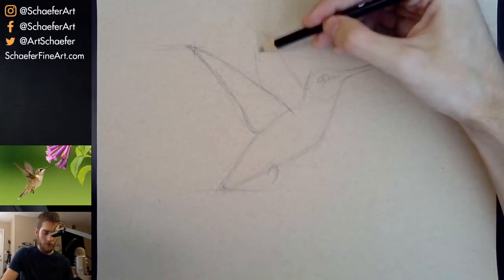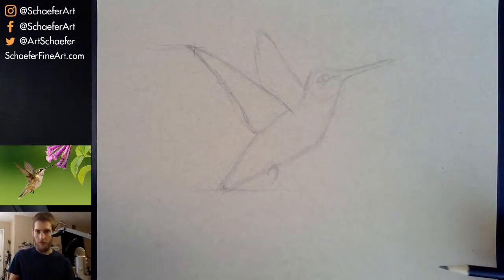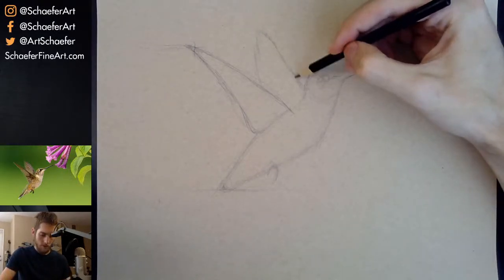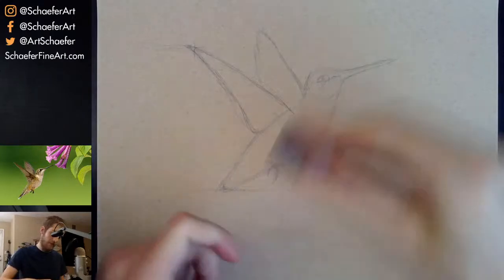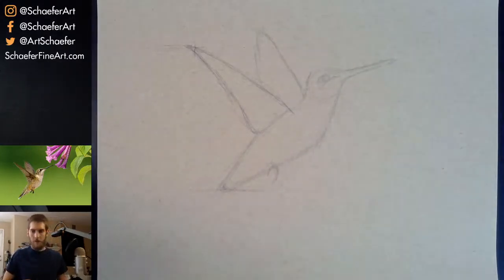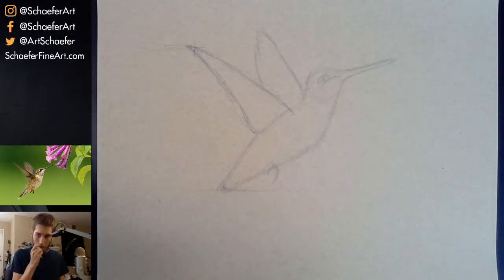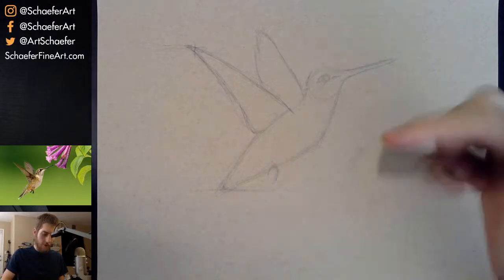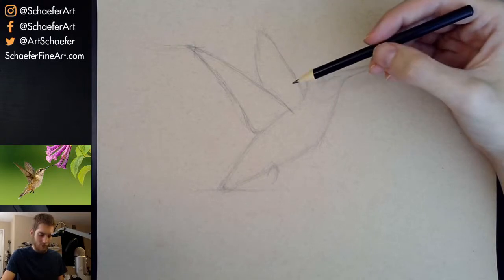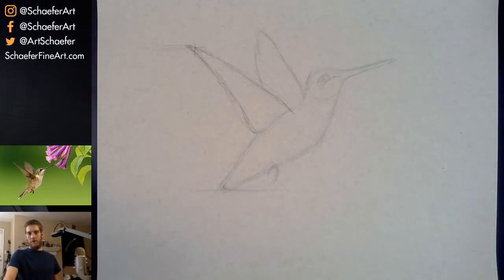So this one's in motion back here. It's a little blurry. Try to figure that out. Looks pretty good, I think. Pretty good for something I didn't really want to draw today. I still feel like the wing is too big. I don't know if the body's too long. It doesn't look like I made it too long.